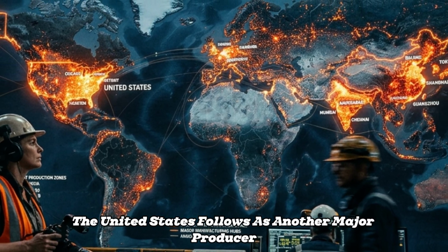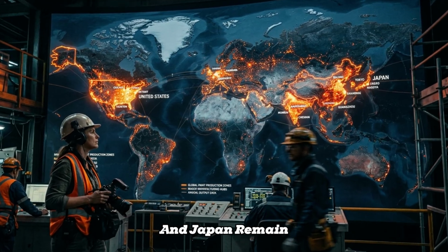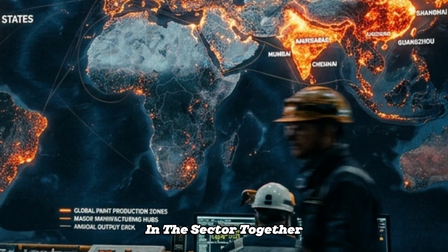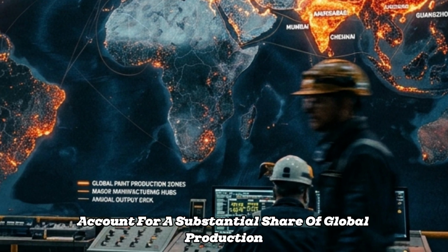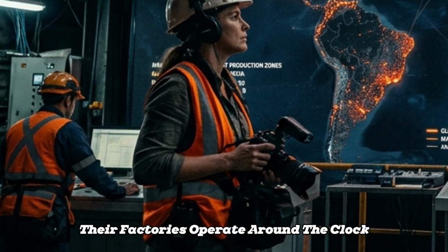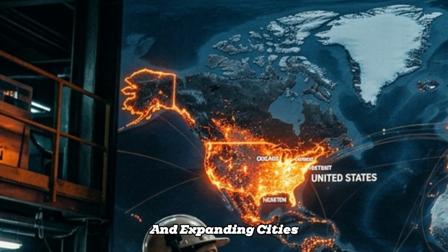Today, China leads global paint production with roughly 1/3 of worldwide output. The United States follows as another major producer, while India, Germany, and Japan remain among the most influential manufacturing nations in the sector. Together, these countries account for a substantial share of global production. Their factories operate around the clock to meet demand from rapidly growing industries and expanding cities.